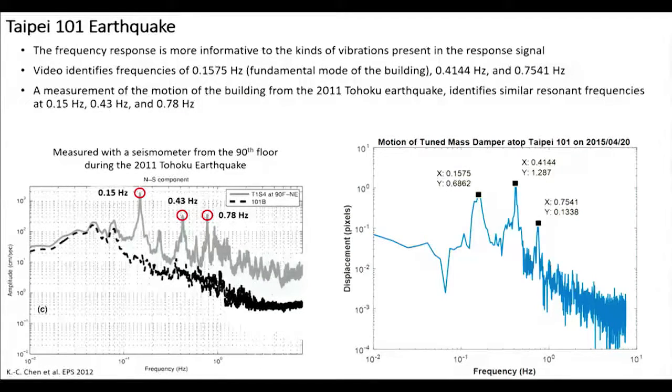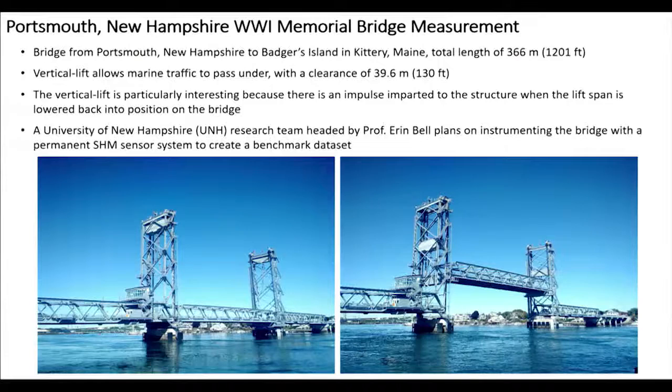And what's nice is that the information that we extract from the video, if we look at it in the frequency domain, matches what we get from the literature as well. So back to that bridge that Neal presented early on. This made for a really nice example because this bridge is a vertical lift bridge, where the center section lifts up and down to let marine traffic travel across. And every time that lift section comes down, it actually vibrates the bridge.